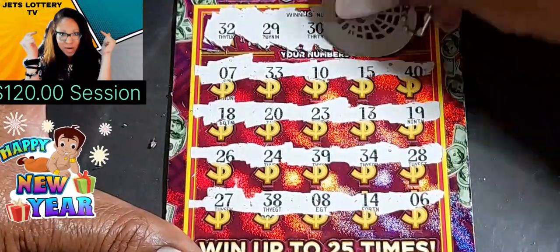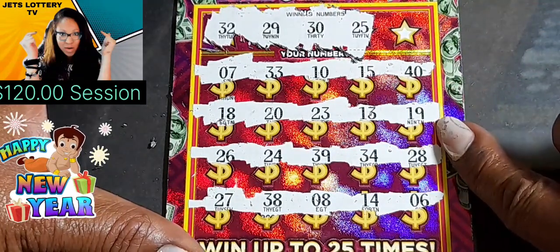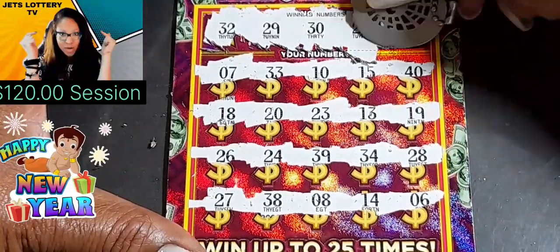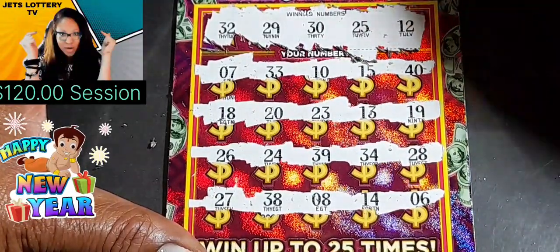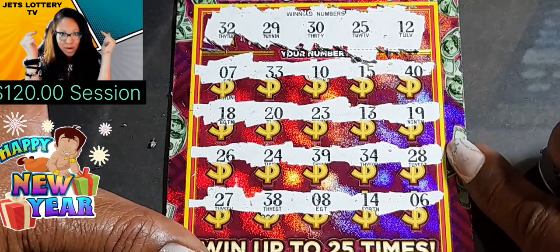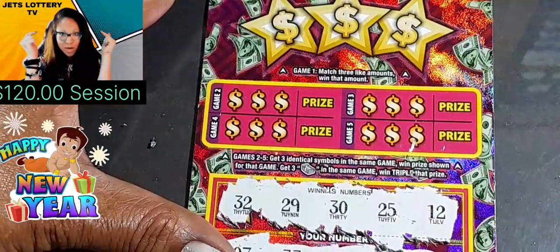Next number. Come on, number. Give us a match. 25. 23, 24, 26. No, 25. And the final number is a 12. Can we get it on a 12 again? No, we got a 13 for one off. No 12. All right, let's see if we can match anything.